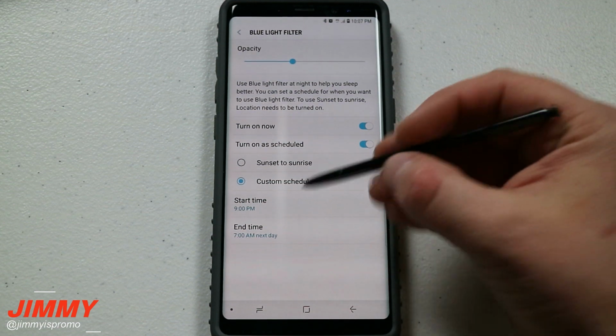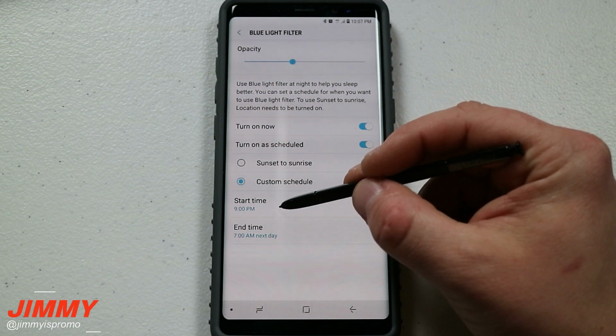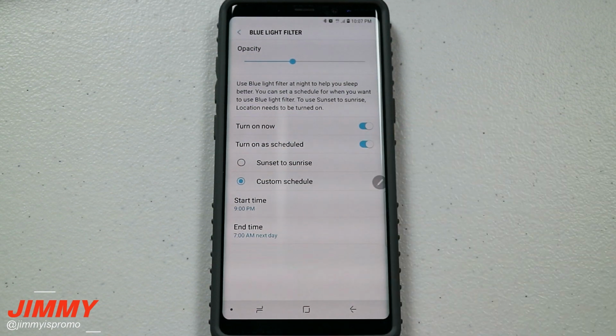and ending at 7 a.m. So I usually go to bed right around midnight or maybe 12:30. So starting at 9 o'clock is perfectly fine for me.